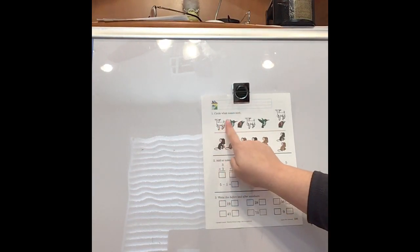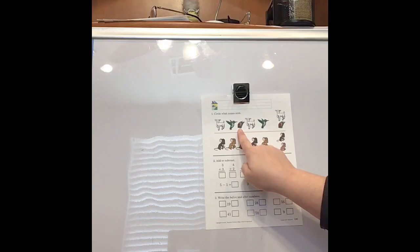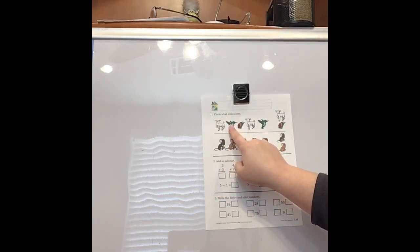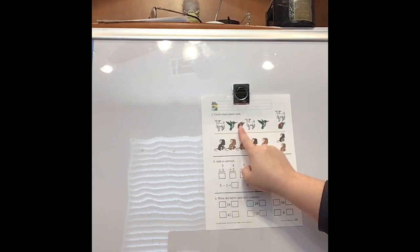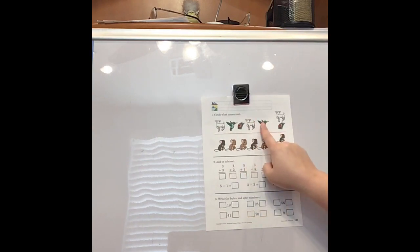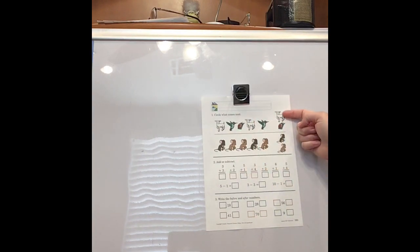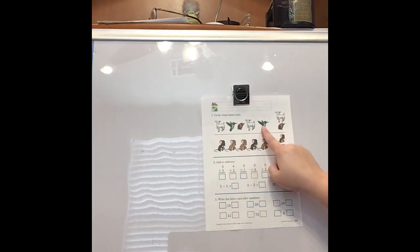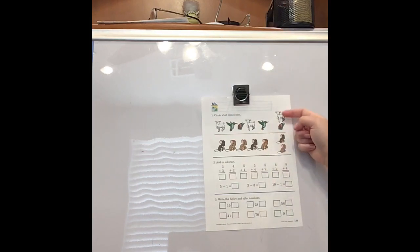This is a lamb, hummingbird, ladybug. So let's figure out what kind of pattern it is. A, B, C. Okay, so this is an ABC pattern. So lamb, hummingbird, ladybug. Lamb, hummingbird. What comes next? The lamb or the ladybug? You have to circle one of these. So A, B, C, A, B, circle which one is C.